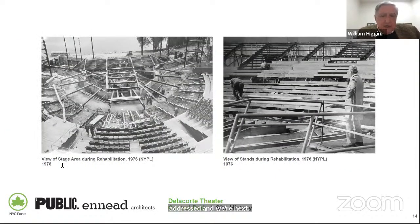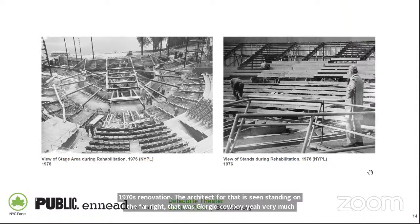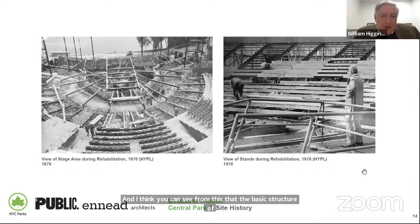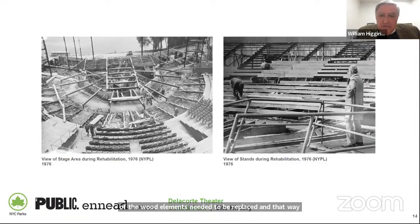So here is a view in the process of the late 1970s renovation. The architect for that is seen standing on the far right. That was Giorgio Cavalieri, much revered in the world of landmarks. And I think you can see from this that the basic structure of the theater, quite simple as it was, was maintained. The seating itself was reinstalled, but all of the wood elements needed to be replaced, and that was done in kind. Next.